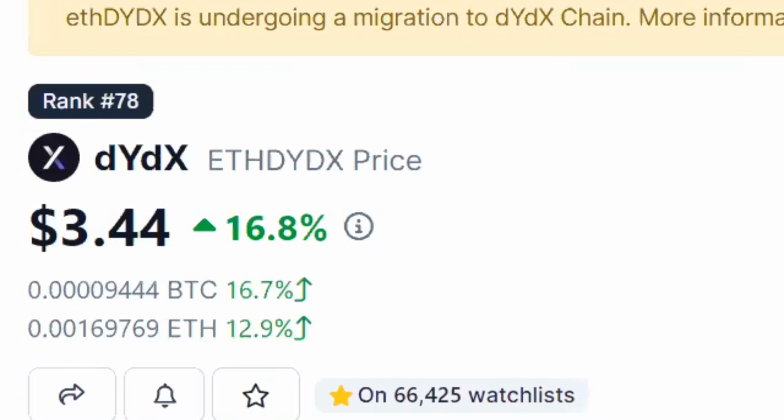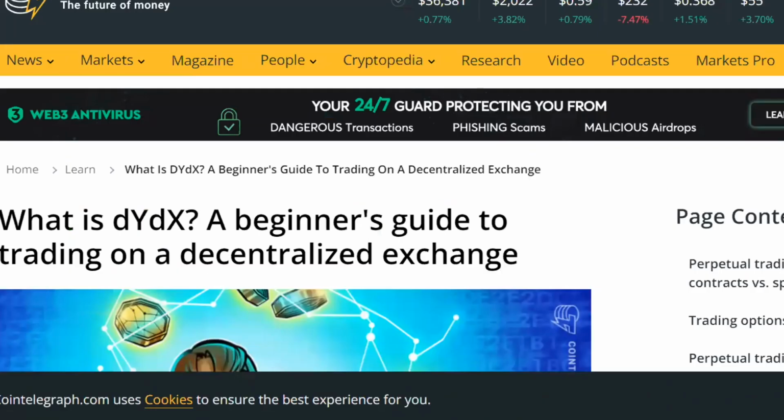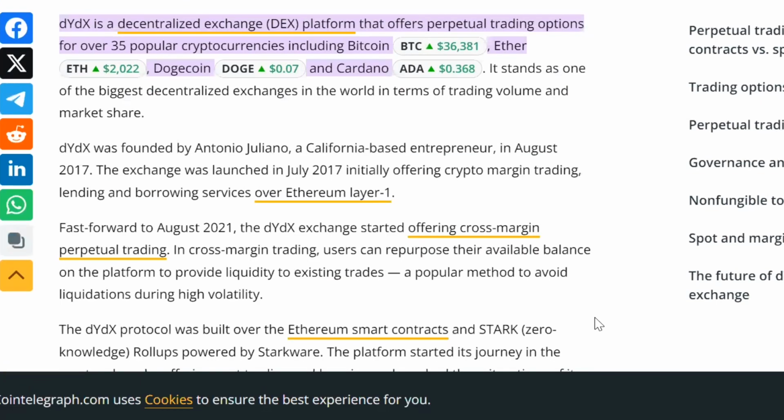So anyway, what is DYDX? There's a good article here on Cointelegraph. I found it. Pretty much DYDX is a decentralized exchange platform that offers perpetual trading options for over 35. I went on there, I'll show you, it's actually 37 different cryptocurrencies.